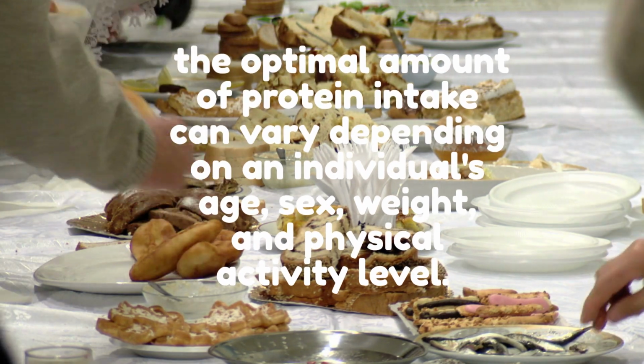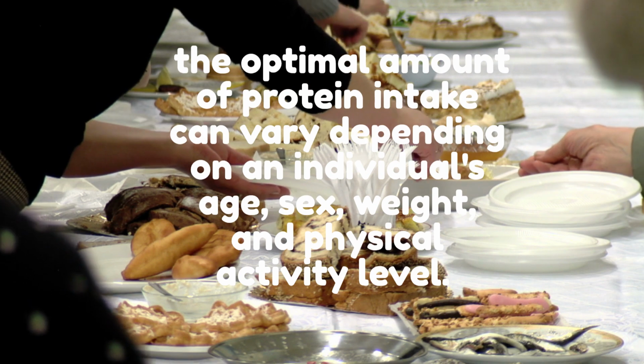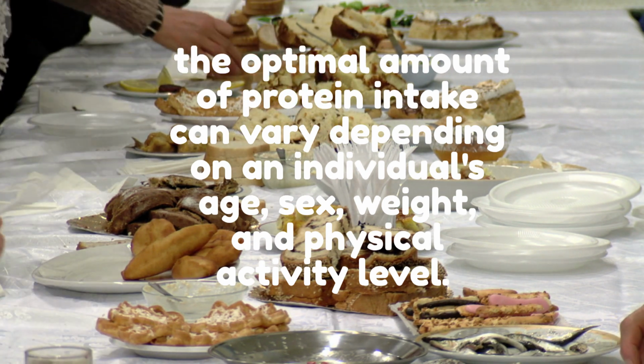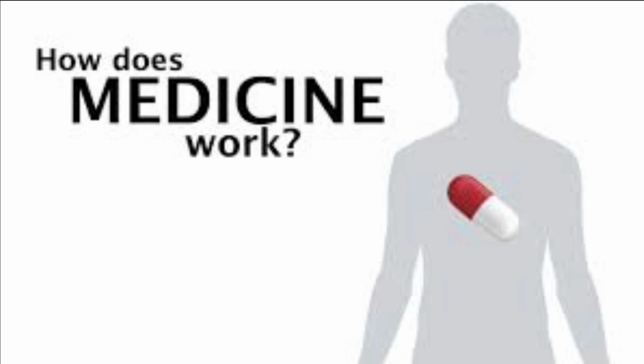It is important to note that the optimal amount of protein intake can vary depending on an individual's age, sex, weight, and physical activity level. It is best to consult with a healthcare provider or registered dietitian to determine the appropriate amount of protein intake for your specific needs.